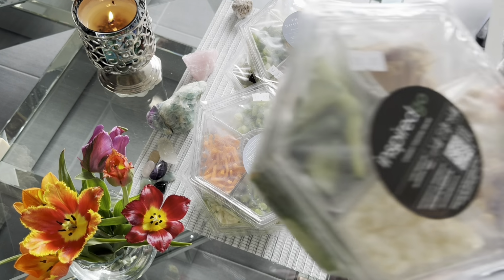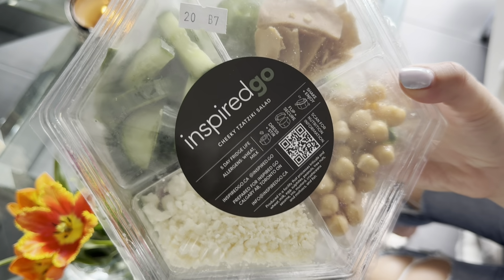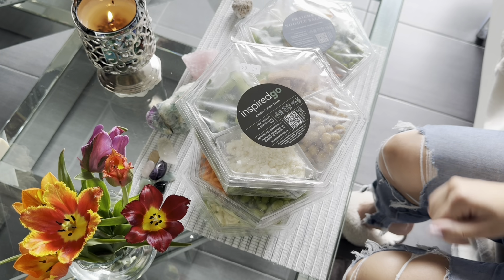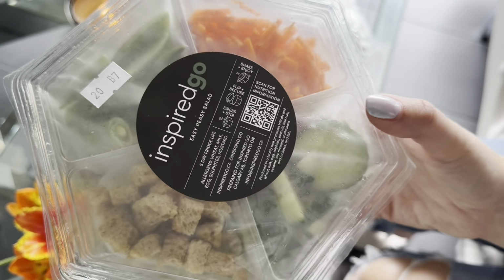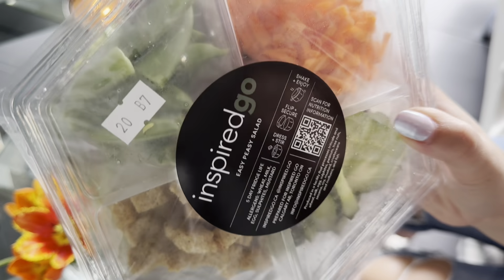Next is the Cheeky Tzatziki salad. I've tried this one before. I just added it to my order again. It's really filling with the chickpeas, so I love that. And it's got like a lemon dill taste to it. It's really yummy. And I just love how filling it is with the chickpeas. And then this one's new, haven't tried it yet. It's called Easy Peasy, and this is what it looks like here. And this one has got like peas in it.